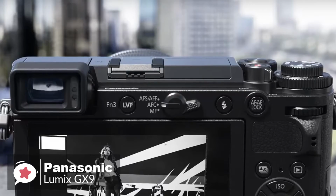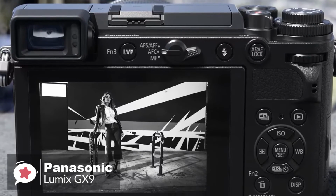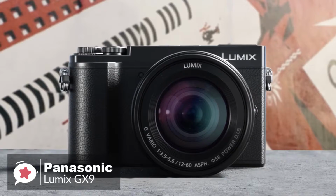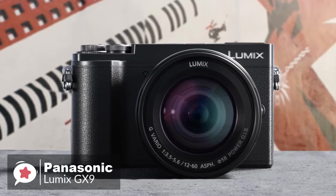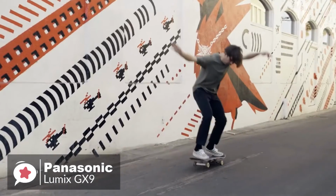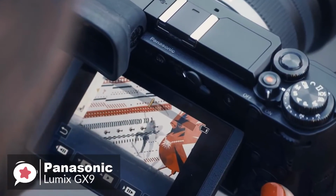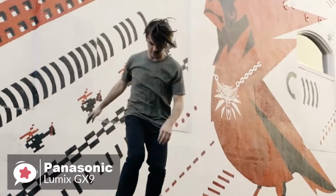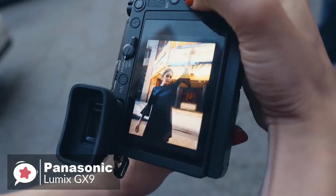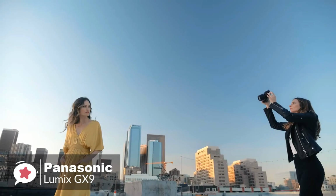Sensitivity ranges from ISO 200 to ISO 25600, with the ability to extend this down to ISO 100 for working in bright conditions or with longer shutter speeds. In addition to the versatile still shooting modes, the Lumix GX9 also supports recording UHD 4K video with either 30p or 24p frame rates at 100 megabytes per second in the MP4 format. Full HD 1080p 60 is also supported in both MP4 and AVC HD formats.